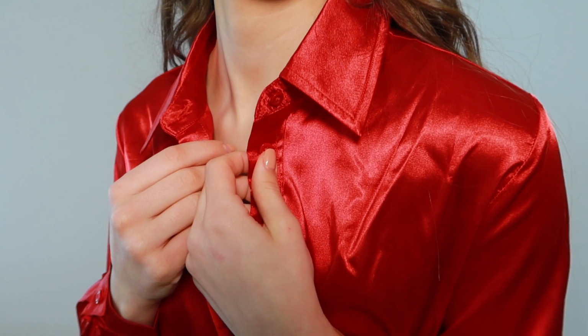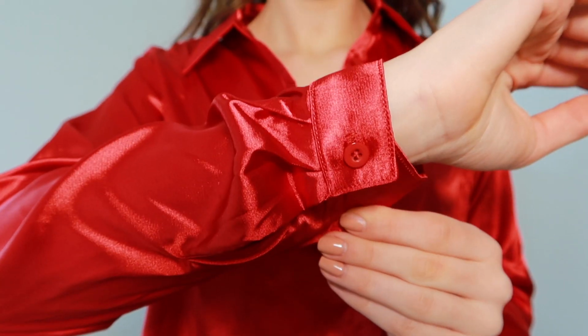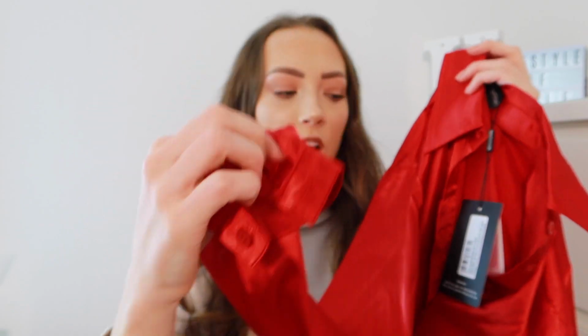This next one is not as dressy, it's a little bit more casual. You could wear it with like leather leggings, a little like bralette underneath, and it wouldn't be as dressy as like our dress. This is a shirt, so it's in, I mean, it looks so bright. It's in a really bright red colour in a satin material, which again I think is a really nice material at the moment. Just the collar detail, and obviously it just does up like a shirt would.